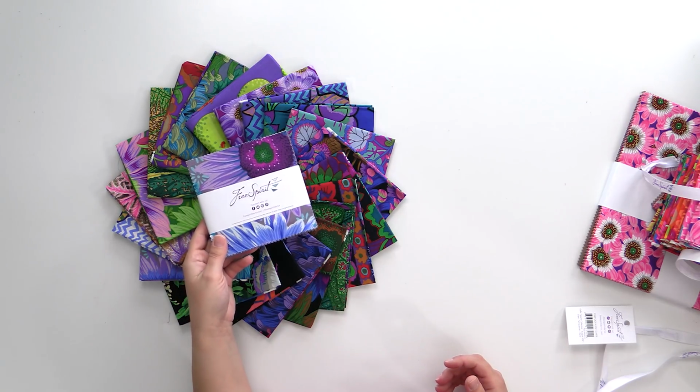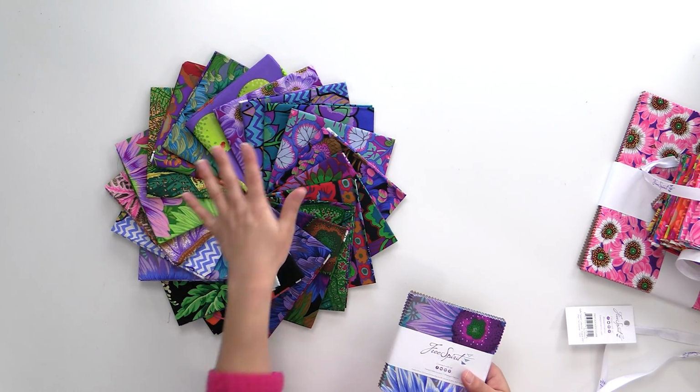So again, we've got the charm packs. We actually have a pattern that uses 2 charm packs. It's called Charm Squared. So you could get 1 of each colorway and then just get 1 neutral for your background and just have a Kaffe bonanza to celebrate the entire collection release. That would be really fun. All right, so let's move on.